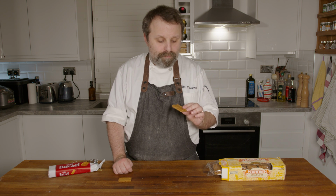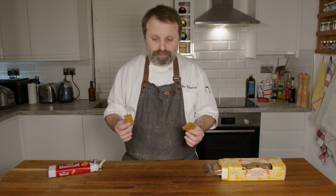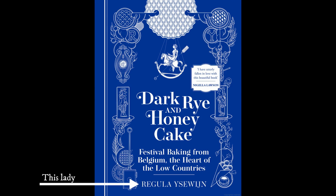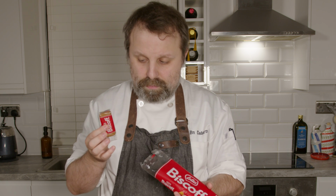So why did Lotus win the day and become a world hit? We're not saying that their biscuit is inferior, that's a matter of taste, but they didn't win out against their peers because of just flavor. No, the secret of Lotus was very simple. According to Regula Ysewijn, their edge came from the fact that they wrapped their biscuits in small packets.